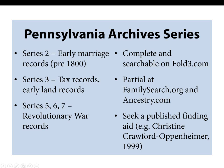In addition to extensive online resources, the Pennsylvania Published Archive series deserves a special mention. This resource includes volumes of valuable genealogical material. There are 10 archive series which were published over about a 110-year period under several different authors. This slide highlights the series that are of keen interest to genealogists.